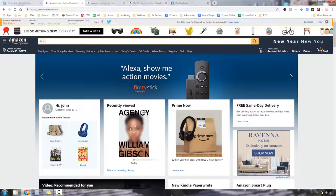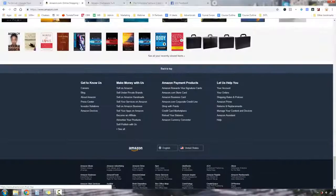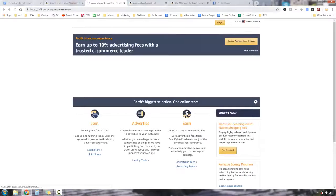So here we are on Amazon. Now, if you scroll to the bottom of Amazon, you'll see in the footer a little area that says "make money with us." Isn't that great? Amazon's asking you to make money with them. You'll see there are a number of different options, and one of them says "become an affiliate." If we click on that, it'll say Affiliate Program at Amazon, and you can earn commissions for any product that you recommend for people to buy on Amazon.